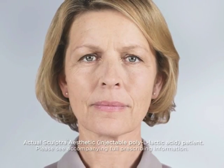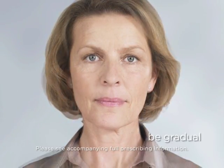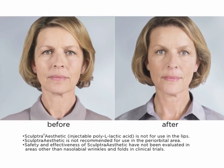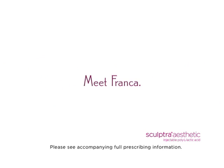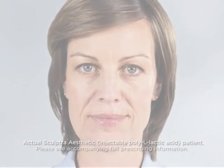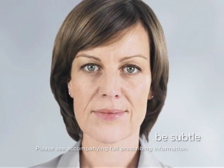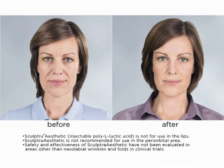Sculptra Aesthetic delivers a natural-looking appearance over time. From before, subtly, gradually to be renewed. You can see the difference in Renato's before to after pictures. Remember, the changes from Sculptra Aesthetic are gradual, so it doesn't give you away. And results can last up to 2 years, so like Franca, you can have plenty of time to enjoy them.